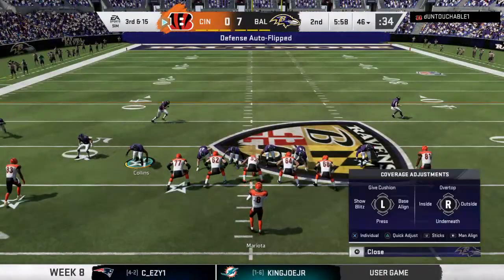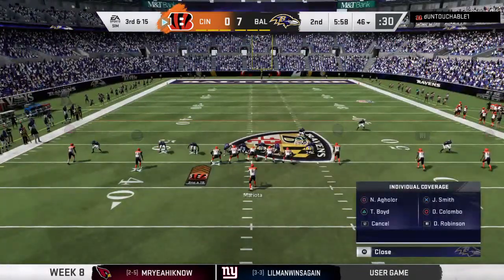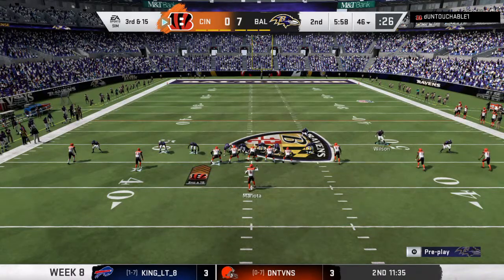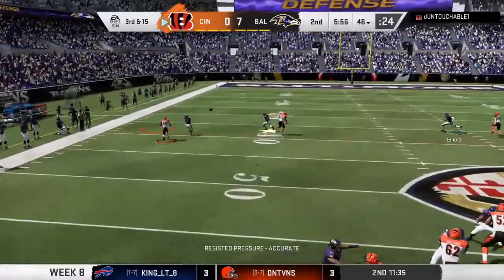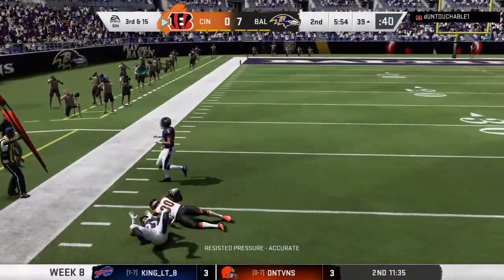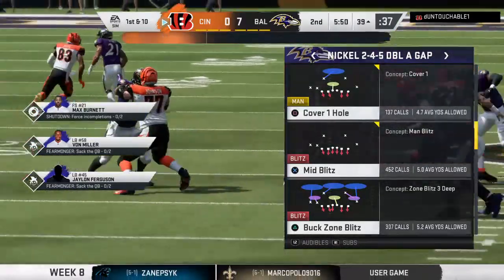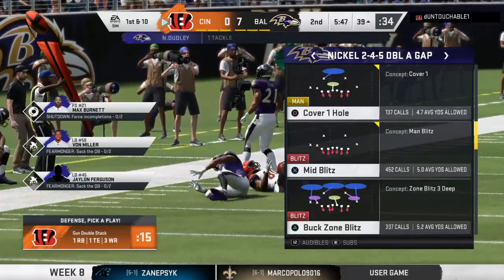An incomplete pass on that last play, and that means they'll need to come up with something here on 3rd down. Working out of the gun, Mariota. Aguilar has it. And they'll get him down as he's inside the 40. That one good for 15, and the Bengals get a 1st down.